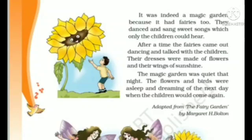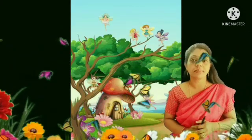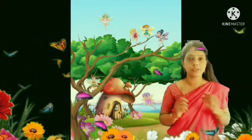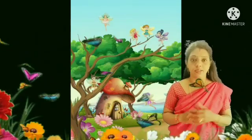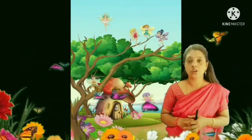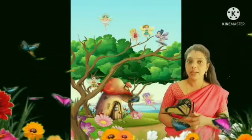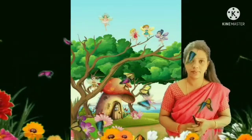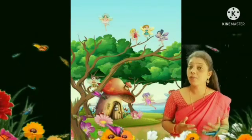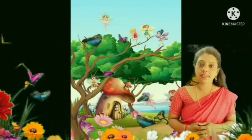Adapted from The Fairy Garden by Margaret H. Bolton. The garden was indeed a magic garden because it had fairies too. They danced and sang sweet songs for the lovely children. They also talked with them. The magic garden used to sleep at night, dreaming for the next day when the children would come again. So children, I hope you all enjoyed and understood the lesson. Now, let's do the exercise of this lesson.